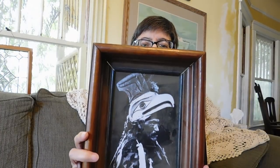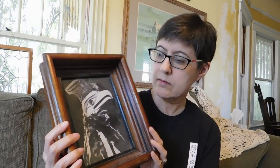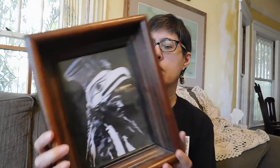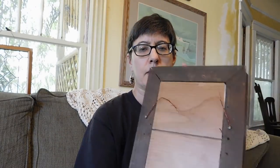Got this frame. This is a Victorian deep set picture frame. There's a Native American, looks like an Alaskan Native American type picture in there. I don't know what that's about. I really bought this for the frame. There's the back of it. You can tell how old it is by how dark this wood is. This was probably put in later. But anyway, really nice frame, has the glass. Paid $5 for that.